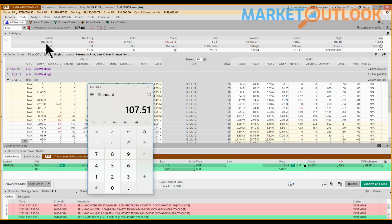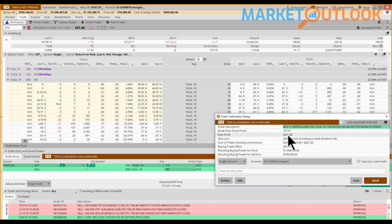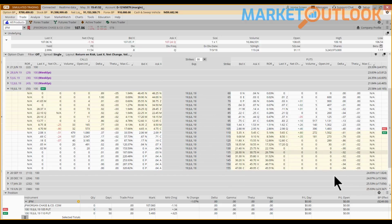Of course, we want more than that, otherwise we wouldn't be doing the trade. Ideally, what we want to have happen is for this stock to fall from 107.06, where it's at right now, down to slightly below 105. That's where we would make max gain. And if you click confirm and send, you can see max gain is slightly more than max loss. In other words, we have a 1-for-1 risk-to-reward ratio right here, where we can make $251 and we're only risking $249 in this trade idea. So I'm going to go ahead and send that off, and we'll see if we can get filled first thing in the morning.